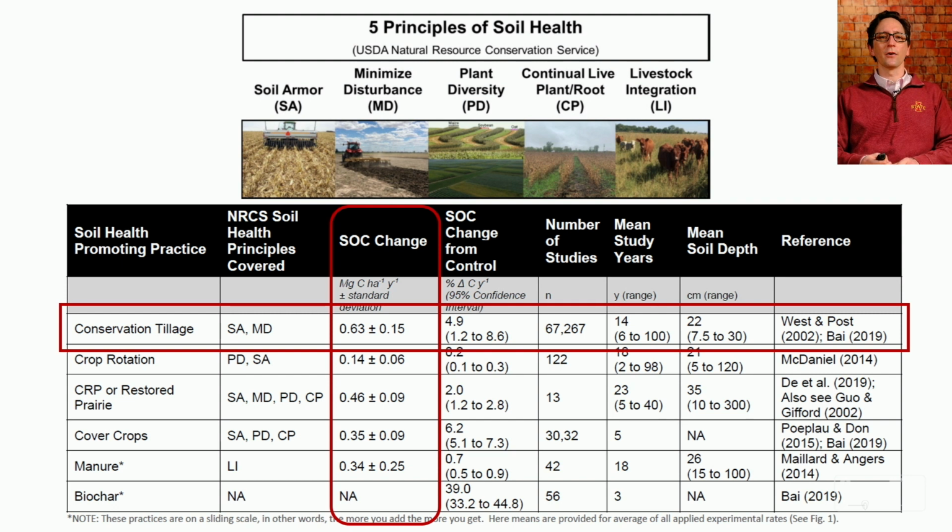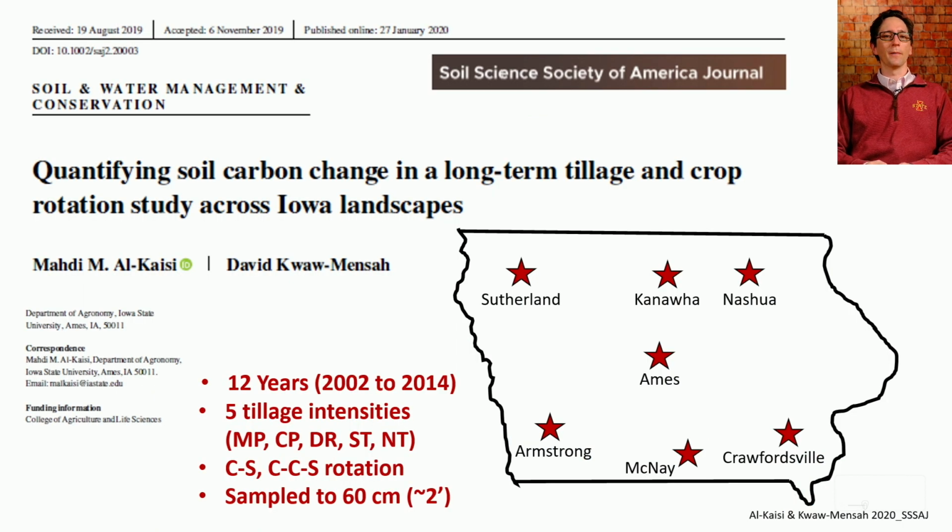But before I get to those known unknowns, I do want to talk a little bit more about some known knowns, and this is some research, some data I want to highlight from Iowa State, including some from my own group. But before I talk about my research group, I want to talk about a former colleague of mine who's now retired, Dr. Mahdi Al-Kaisi. He and David Kwaw-Mensah, who's still in the agronomy department at Iowa State, conducted a long-term tillage study at 7 sites across Iowa.